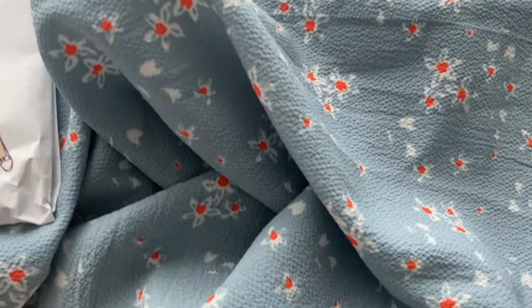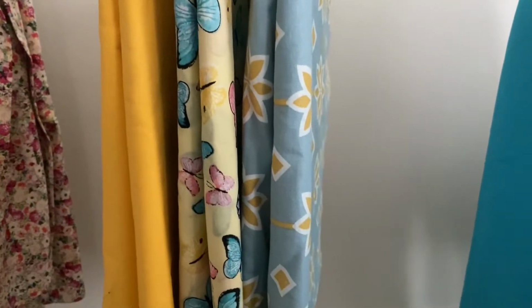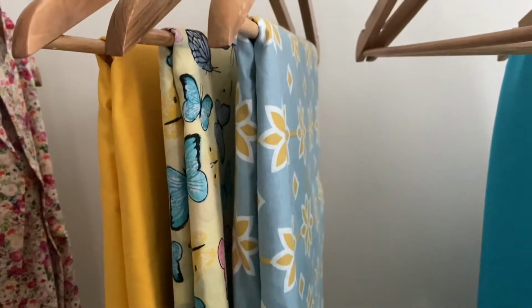And I've had this pattern that I just really love. So yeah, I think I'll make up this, but I have another couple of other 1940s ones, so maybe I'll make up one of them.